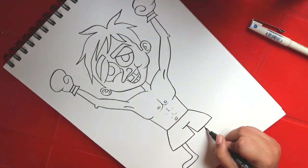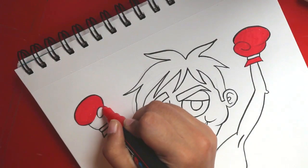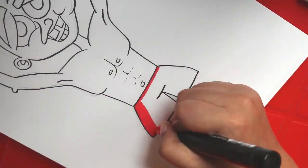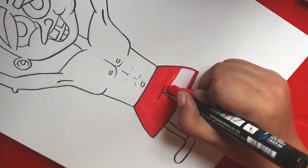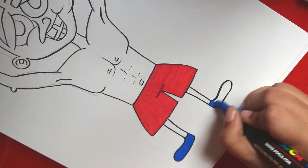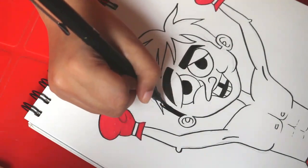But he had a pretty rough time, so one tooth is missing, his hair is really bad, and his face is swollen. But since Posca markers have such great color pigment, he looks great.